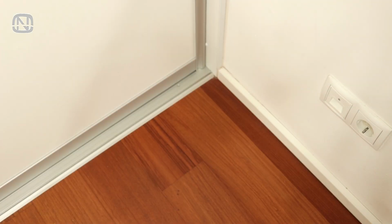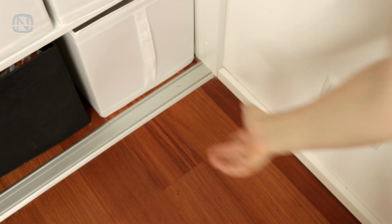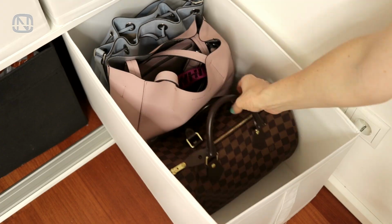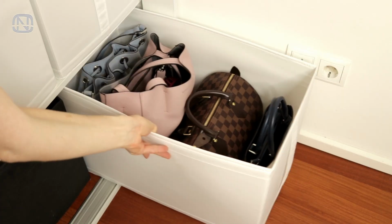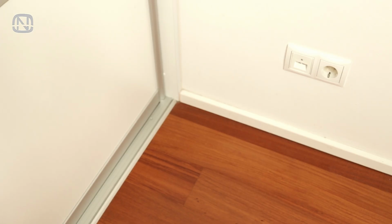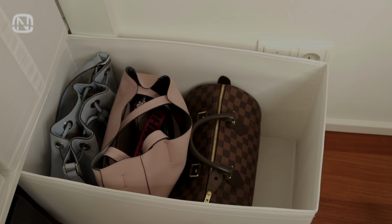You might find this particular method helpful. These special boxes for closet storage are great for organizing handbags in one place. Carefully put the bags in the box and put the box away in the closet. Easy peasy! By the way, when storing bags in the boxes, you can categorize them by size, season and purpose.